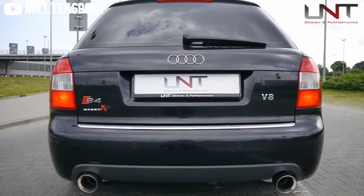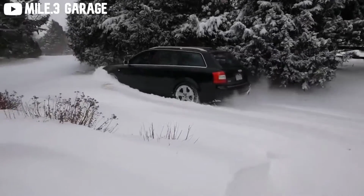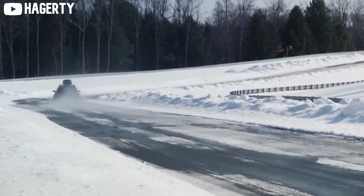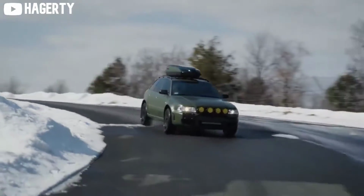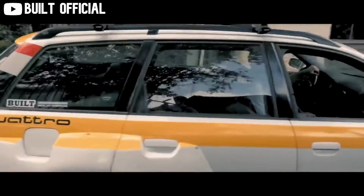These 4 rings will take you to 60 in just under 5.3 seconds. I honestly think the S4 Avant is a great looking luxury hatchback that is still relatively cheap. The S4 has a 4.3 liter V8 that makes 340 horsepower. That's a lot of ponies. This car is great for winter and limited traction environments because Audi's Quattro all-wheel drive system is standard on the S4.